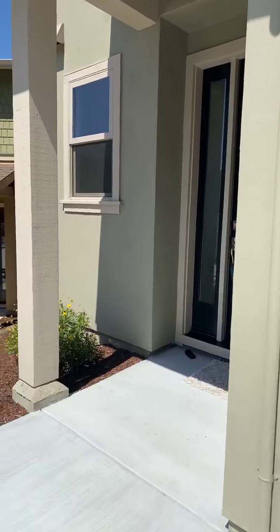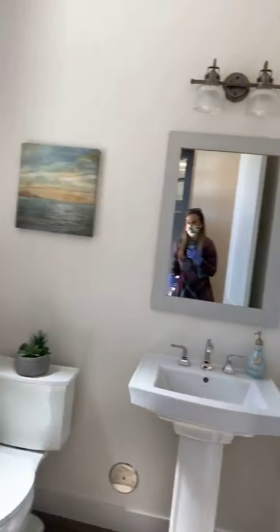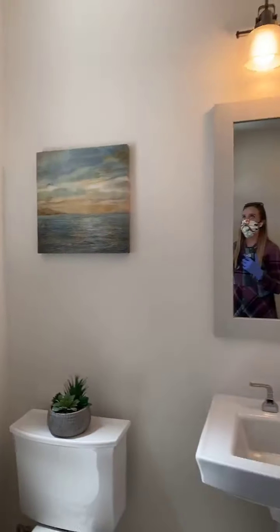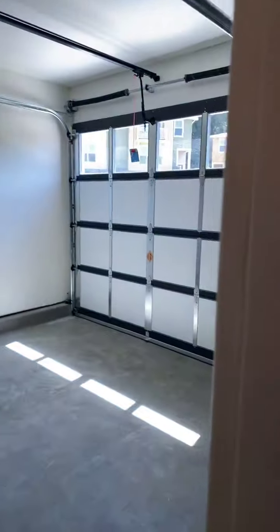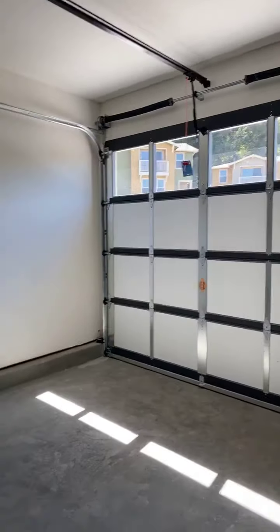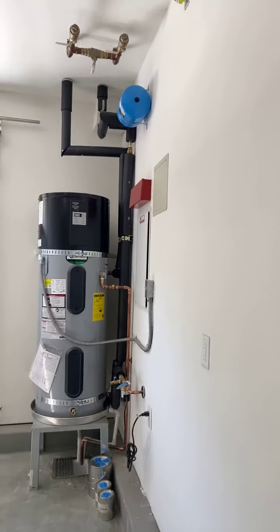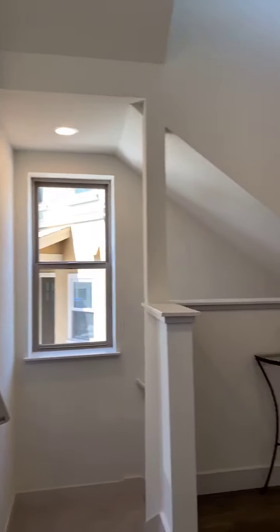And so when you walk in, to your left, you'll see the half bath. And these units have green features, one of which is the motion-sensor lights in the bathrooms. And then to your right is the single car garage. In the single car garage, you have the energy saving water heater that utilizes a fan to save you money. And there's also infrastructure here for an electric vehicle charger. What's left is for you to put in your specific charger.